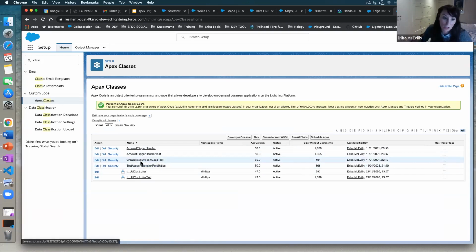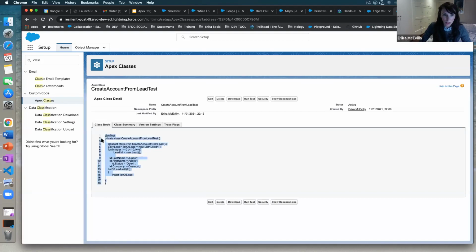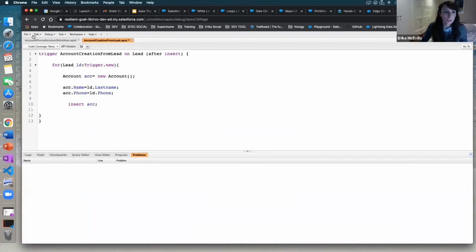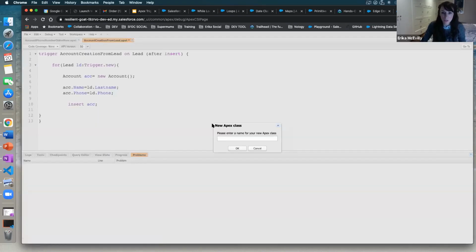So for the purpose of that session, we're going to go to create account from lead test, and we're going to look at how to create a lead test class. So we go to the file and we create a new Apex class. Okay, testing is always on the Apex class. Even if you test a trigger, it will be an Apex class, yes.